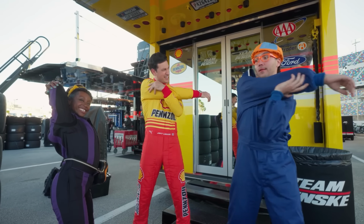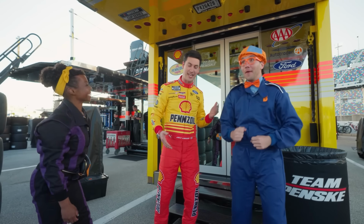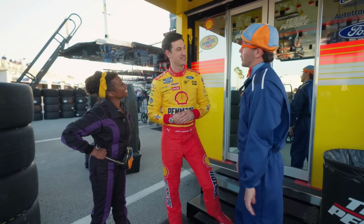Get it all stretched out there. Both arms, left and right. Yes, because we do turn right every now and again. Oh, and Joey, have you always wanted to be a race car driver?